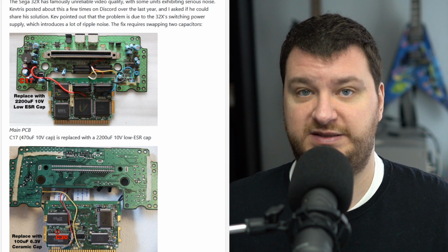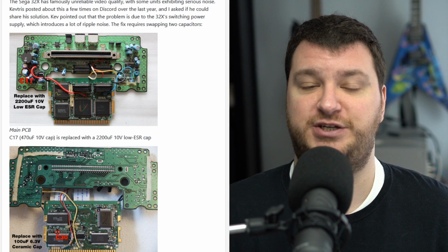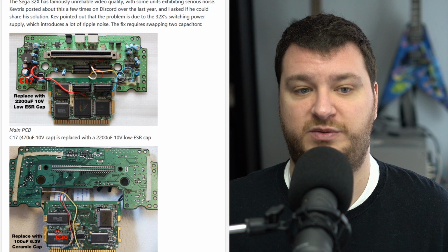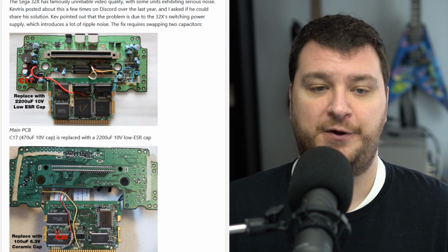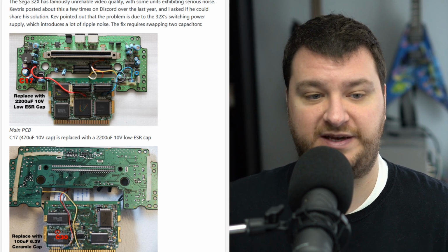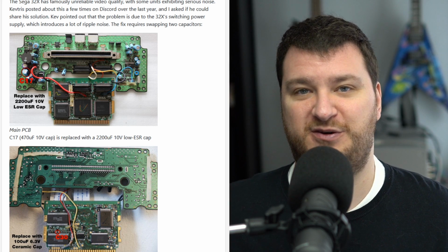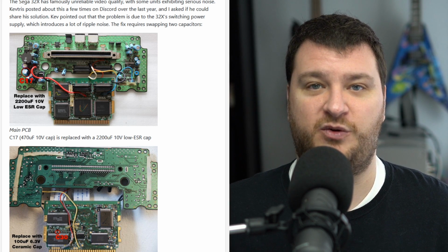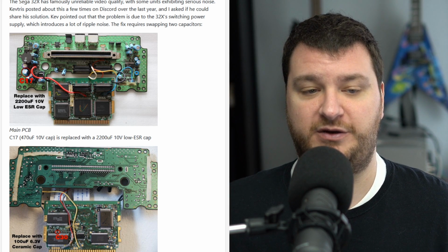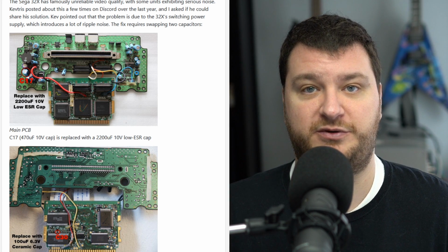Now, mind you, this isn't just a cap replacement. I've tested 32Xs that have the caps replaced with high-quality ones. This is actually changing the values of the capacitor, and I guess this is just overall to better support the signal itself. Now, I'm very excited and hopeful, but also skeptical of this fix because I think it might not be the only fix needed. Just like with all Genesis 1 consoles, there is no one thing that fixes everything. You need to do a bunch of stuff. And a lot of the video noise that I've seen personally in the 32X looks a lot like composite video interference.